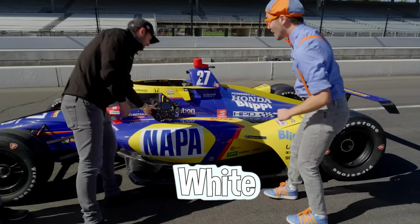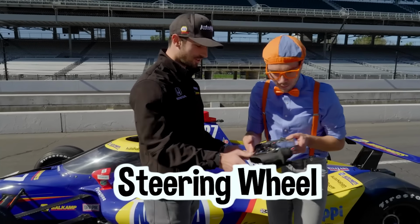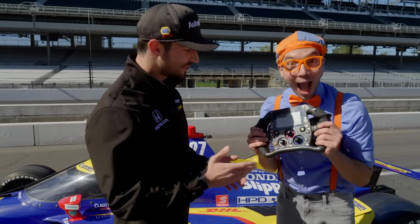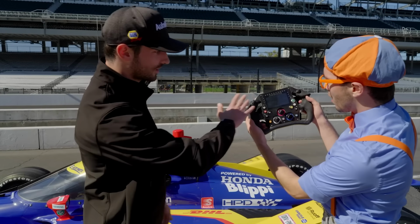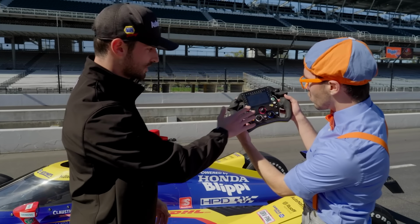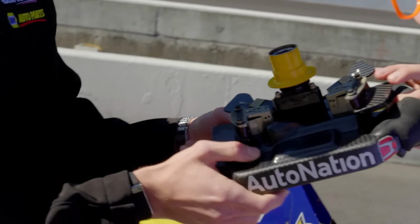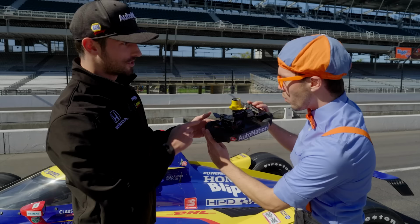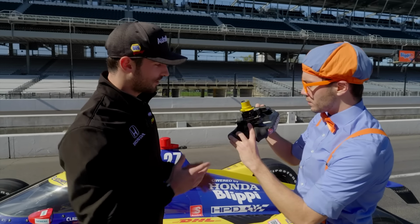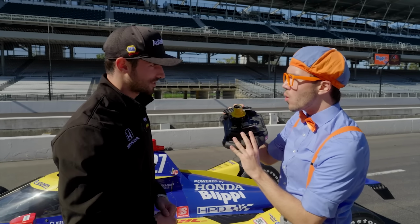Let me show you one of my favorite things, Blippi. So this is the steering wheel. Do you want to hold it? Yeah. Okay, so it kind of looks like a video game. It's very different than your mom and dad's car steering wheel. It's got a lot of buttons. It's got a screen that gives you a lot of information about the engine, how fast you're going. On the back, you have the shifters. So that's to go up, that's to go down, and this is the clutch. So very, very complicated, very, very cool. And it's all part of what makes a race car go as fast as they do.